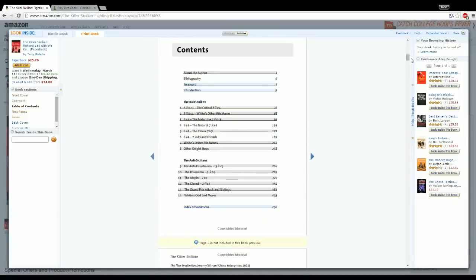And what I like about this book, and what I've decided that I like about certain opening books in general, is that it starts with the most critical lines and then it works backwards. So Tony just dives right into what he thinks is one of the most important lines for the assessment of the entire Kalashnikov, the critical 8 knight c4, which I'm going to show you guys soon, and he works back to lesser tries.